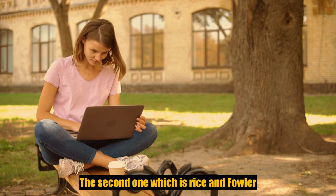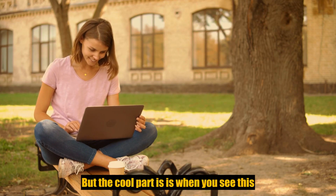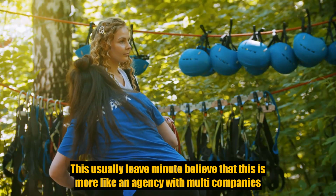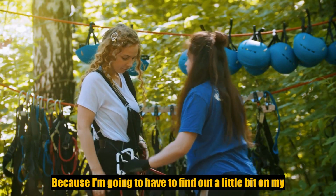The second one, which is Rice and Fowler, they need a little bit of web design upgrades, but the cool part is when you see this, it usually leads me to believe that this is more of an agency with multiple companies. They really need to show this on here, first thing right on the front page.